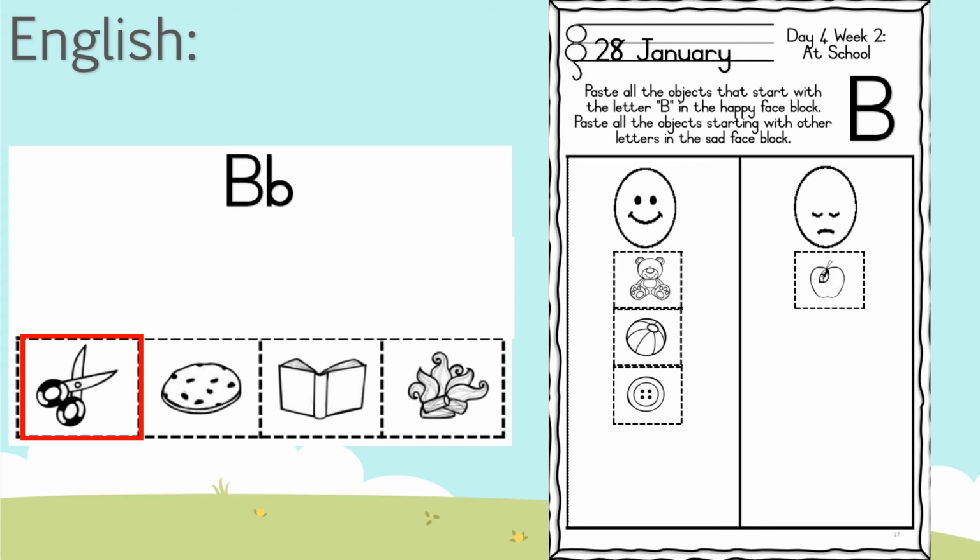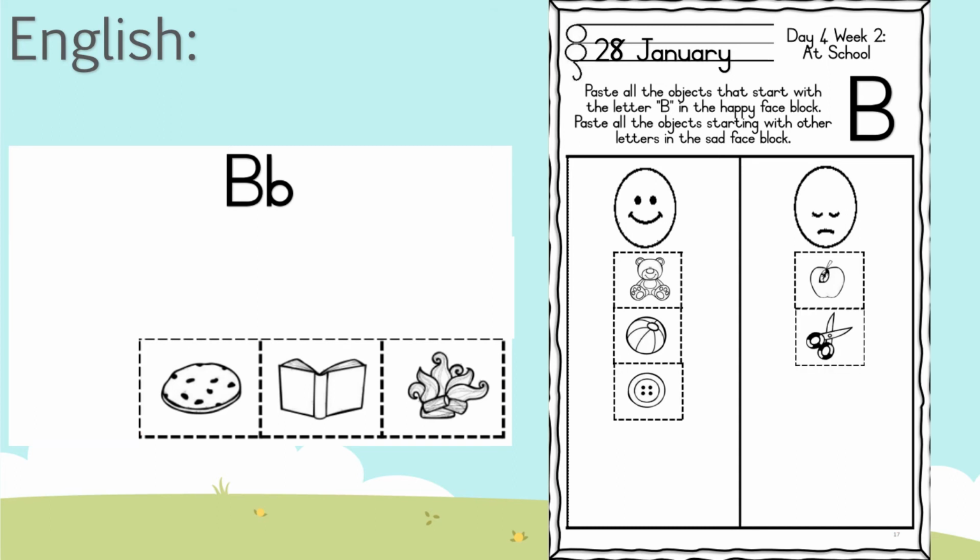Next is a pair of scissors. Say scissors. What do you hear in the beginning of scissors? A S, S for snake and scissors. Where are we going to stick our scissors? In the sad face block.